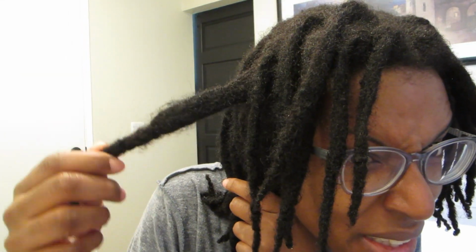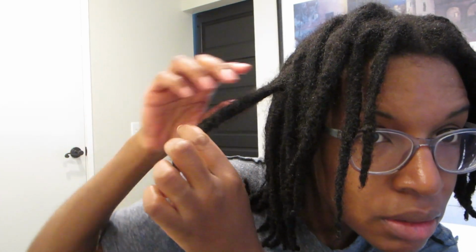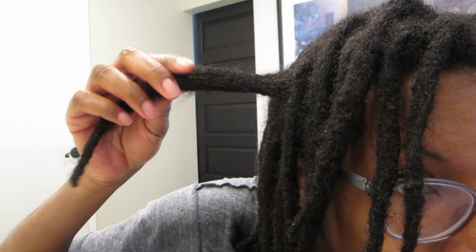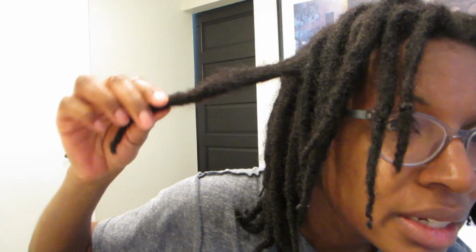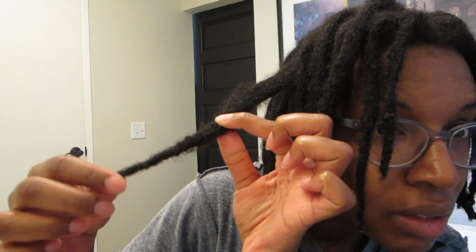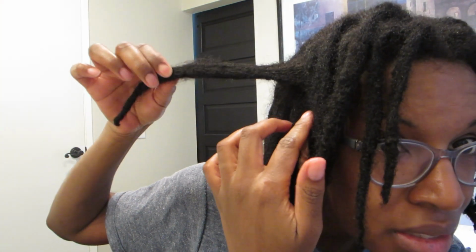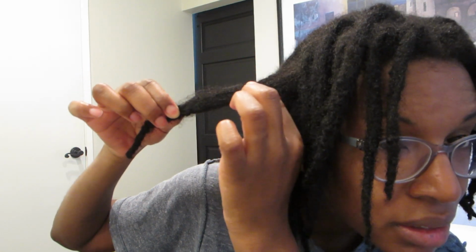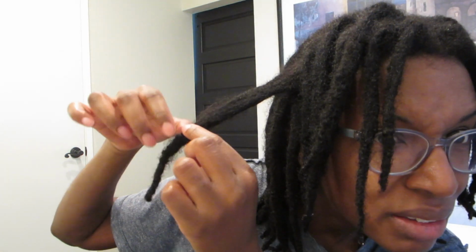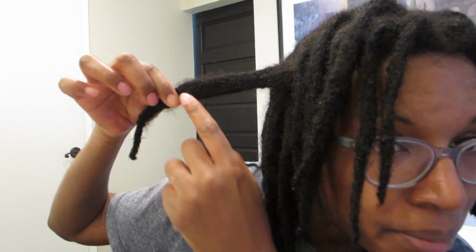All right, I wanted to show you guys this one. So this is kind of what happens when you don't retwist. This one is like my flat one. I like to call this one my Congo lock because look, it's flat. You can tell this is the 2-strand twisted part that I started with, and then you can tell in 17 months my hair has probably grown this much from here to there.